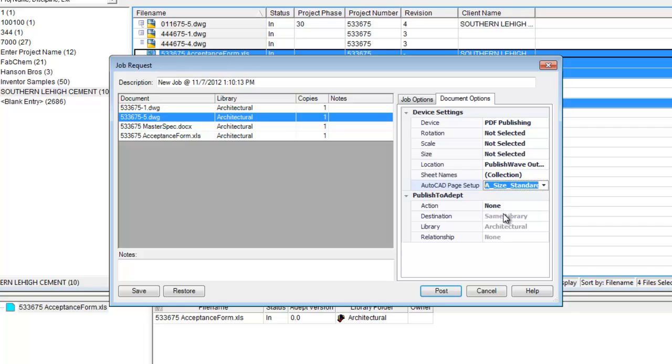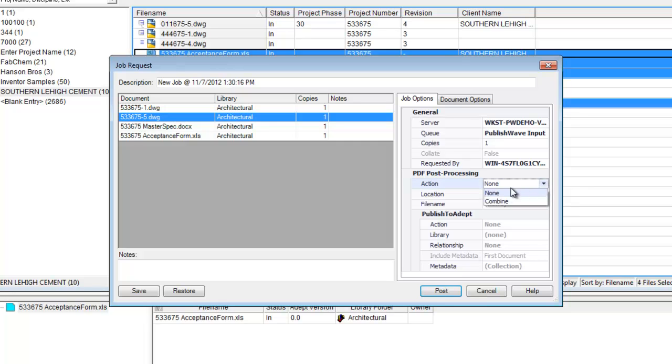PublishWave can be configured to automatically sign in files back into Adept. You can determine which library the files will be placed in and choose a relationship. In this case, our PDFs will be children of their original documents. There's one more job option that's a real time saver.